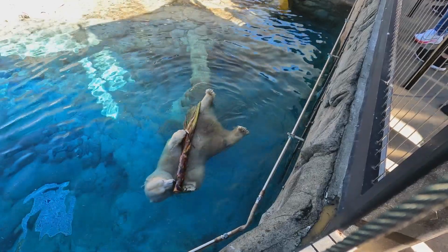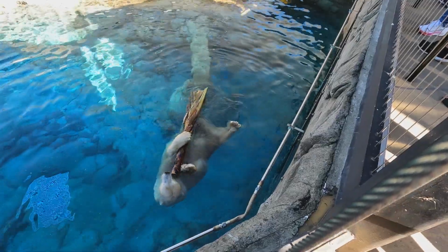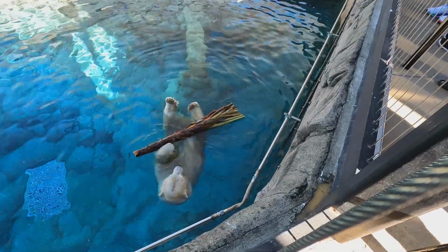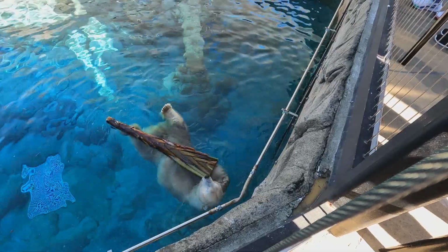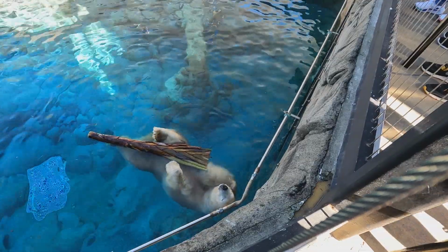Right, we have 3 polar bears right here in SeaWorld. We have 1 female and 2 males. Our female is the youngest individual. She's 6 years old. Her name is Mishka. Mishka was born here. She's the second batch to be born here. She was born in 2017. And she's about 320 kilograms now.